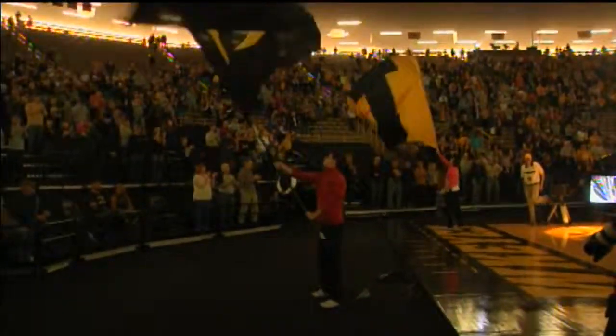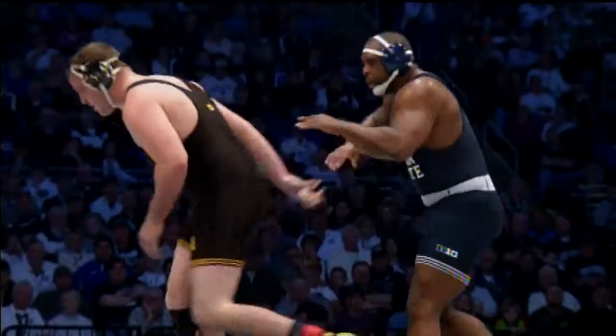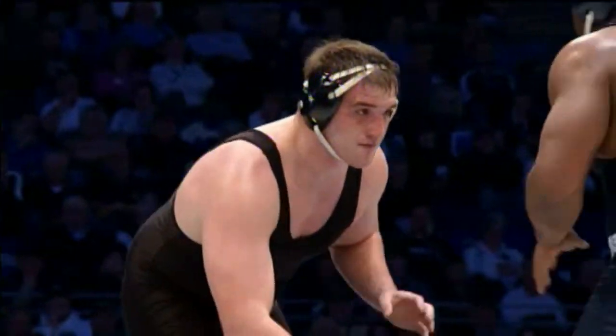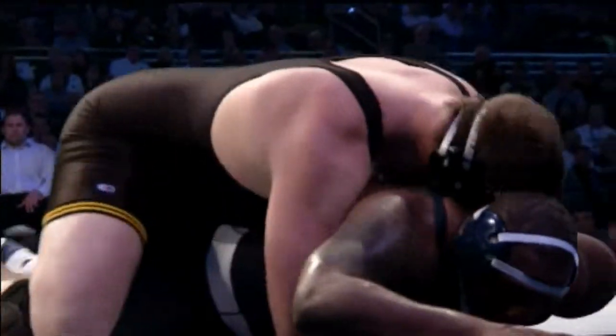The Iowa Hawkeyes under head coach Tom Brands preach a style of wrestling nicknamed the Iowa Way, a type of wrestling that involves high-tempo offense that does not see very many stalling calls coming their way. This offensive wrestling was adamant when the Hawkeyes traveled to Penn State.